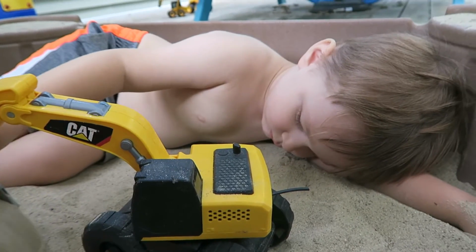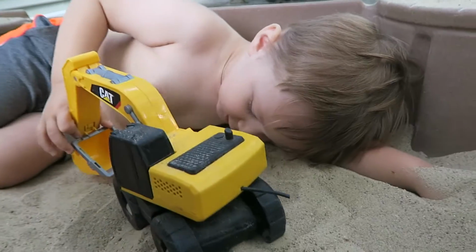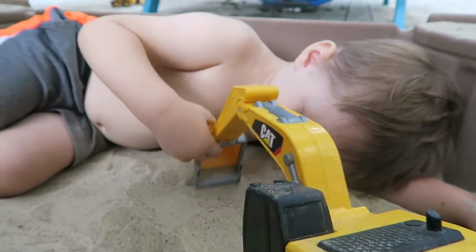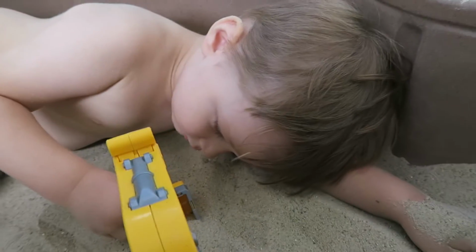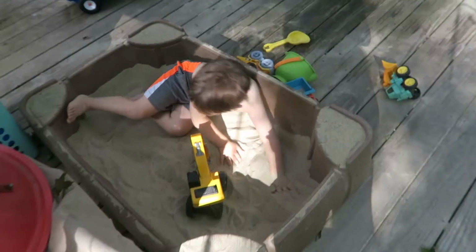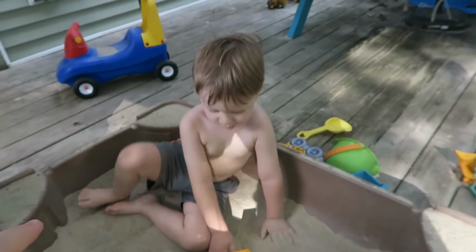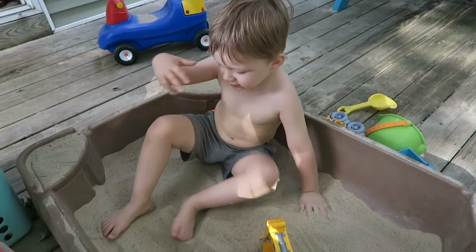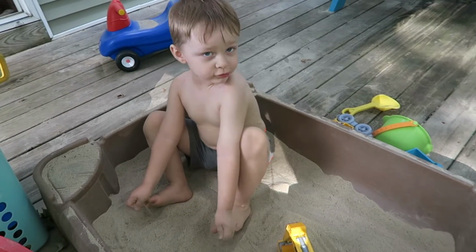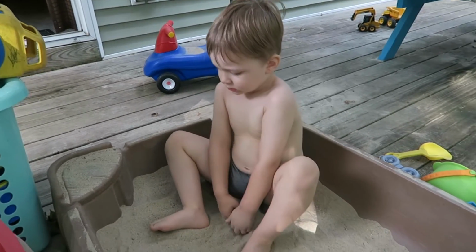Hey buddy, are you laying in the dirt? Huh? I'm not laying in the dirt. Are you digging? You like to get right up in there, huh buddy? Right up in there, huh? In the toes, are you in the toes? You're in the toes today, huh? Yeah, are you sitting outside in your toes?